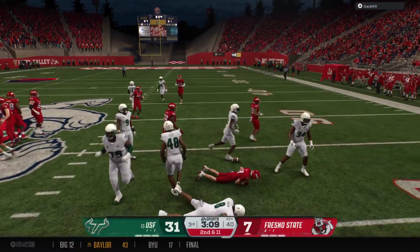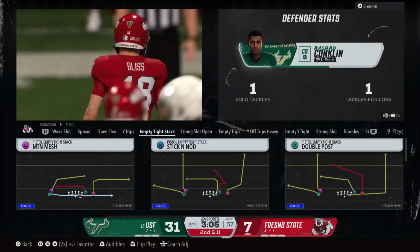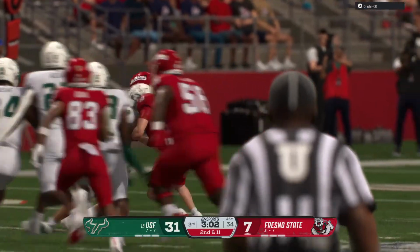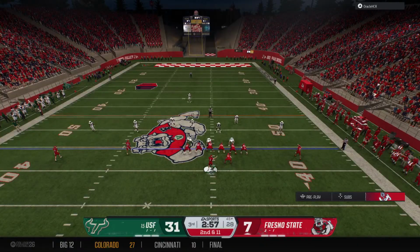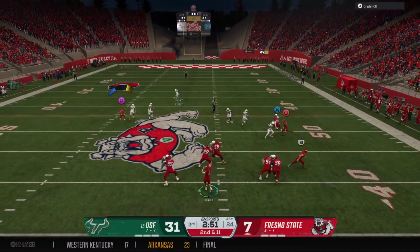Great penetration by this defense, and they knock him down behind the line. A loss of 1. And yeah, that's kind of surprising. We talked about this before the game, one of the big matchups: run the football against a defense that's been susceptible against the run throughout the season. But this offense just can't find a way to get it going. I'm surprised, but now what's your counterpunch? How are you going to get the ground game going? Because so far, not a lot of success.